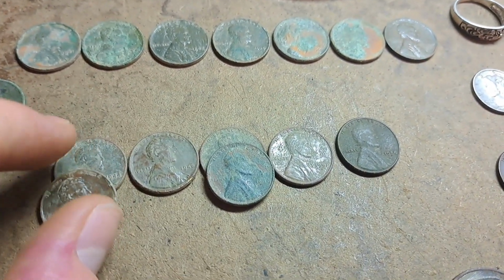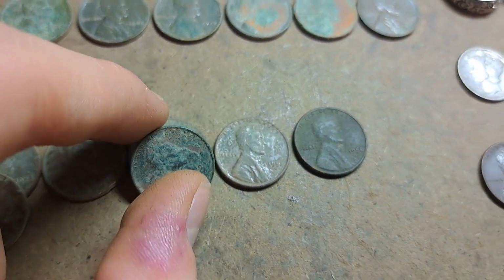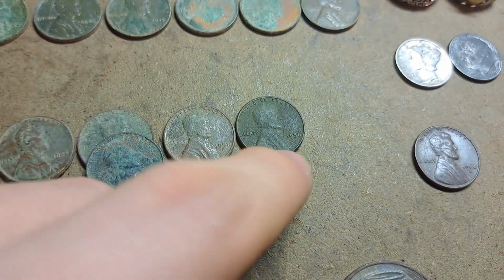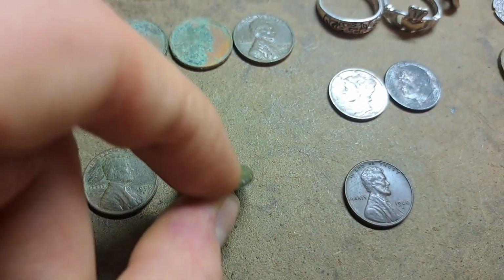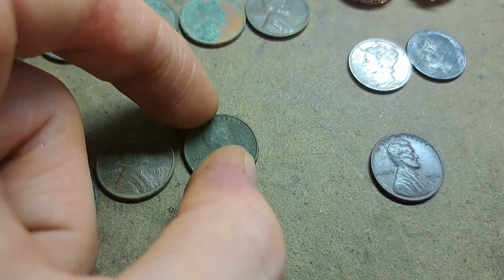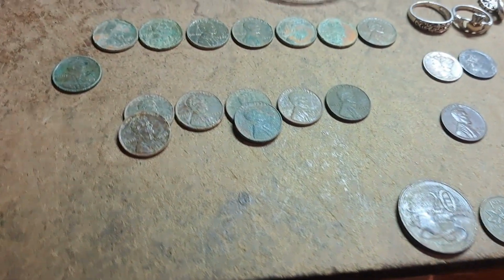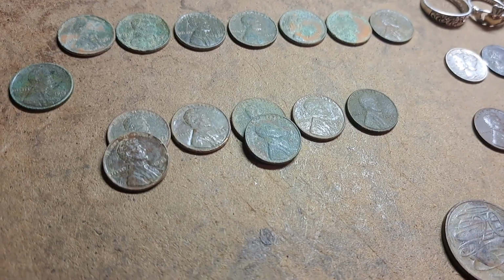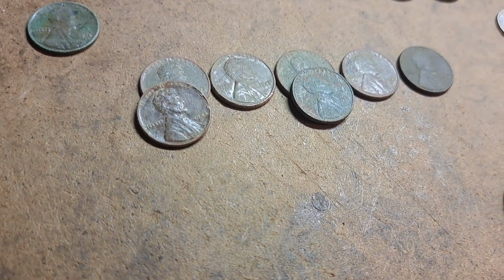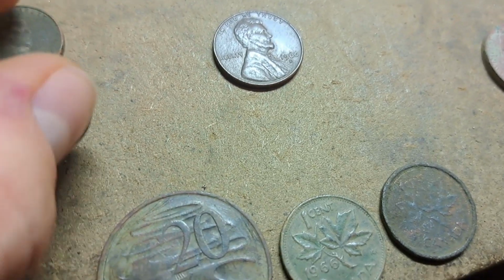We got 244s, 46, or no, 45, 246s, 51D, and a 58D. That one I think I found out at my grandparents' house, but I'm not too certain. Oh, wait, I forgot. I've got two other coins around here as well. I think I found that one out there too.